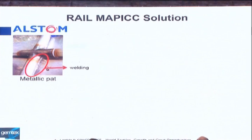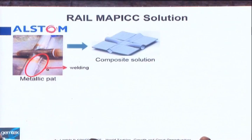That's why we tried to develop a new composite solution where we avoid the welding. It means that thanks to the new solution, it is possible to integrate, from a weaving point of view, all the tubes and the plate together, and probably a new solution will be found.